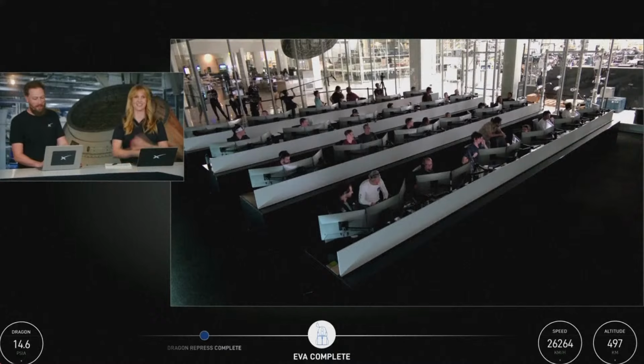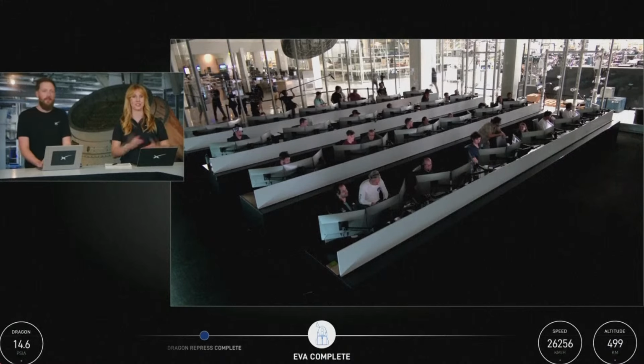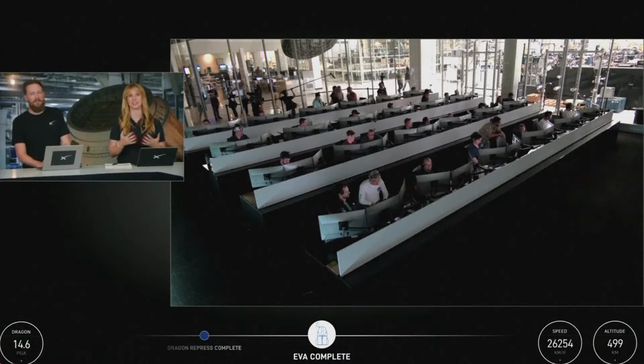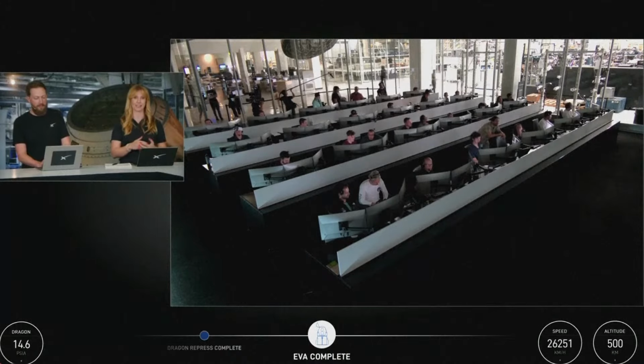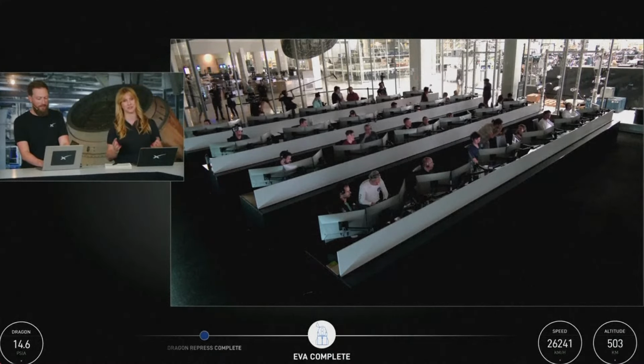The work isn't completely done yet. They'll also have to perform some comms checks along with some additional tasks before their seats are rotated back into their pre-EVA position. And all in all, wow, just an incredible view. We've said it already a couple of times if you're just joining.